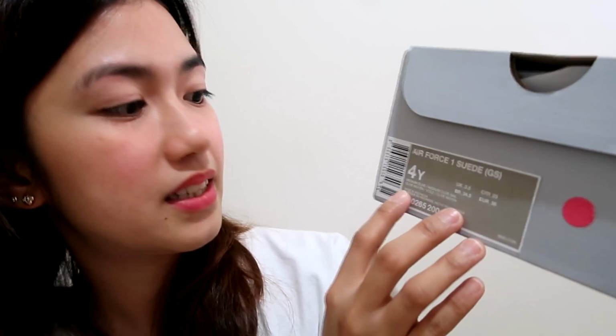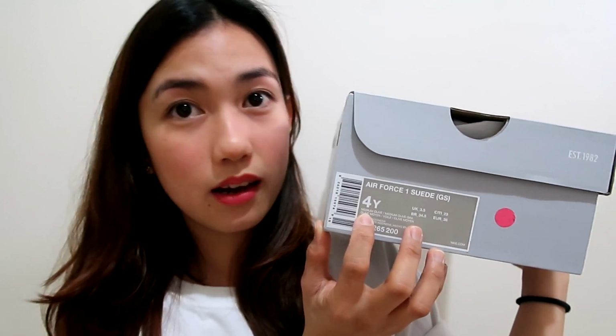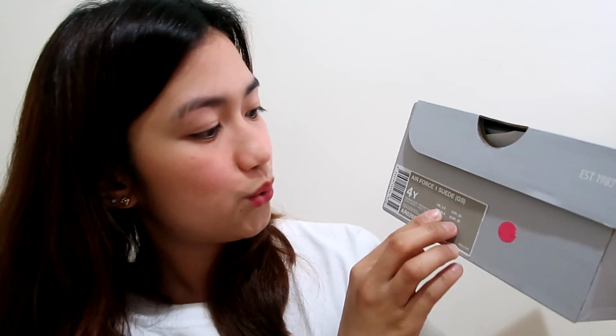It's Nike Air Force 1 Suede GS. My size is 4Y. It's junior size. Pero sa UK, it's 3.5, then 23 centimeters. So, it's equivalent to adult 6, right? Kung hindi pa to junior, guys, alam nyo, mas mahal pa ang price nito. Tapos, yung original nito na adult size is different pricing. So, luckily, yeah, this is a junior size.